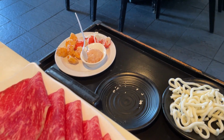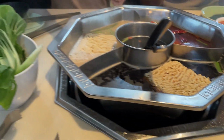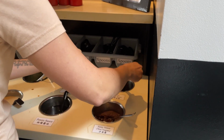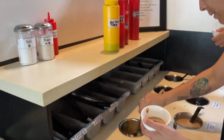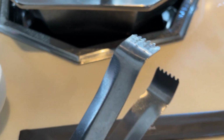And then it's on to ordering all the goodies you want. And of course, you have to get the classic delicious dishes like bok choy, udon, and ramen noodles, and their Wagyu steak. Also at this restaurant, they have their own sauce station where you can go up and create your own sauce for dipping. They have little recipes to the side of some recommendations that you can use, but you're basically free to make whatever sauce you want. And also while you're up here, don't forget to grab some tongs that make cooking just a little bit easier.